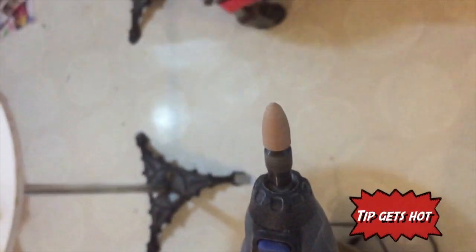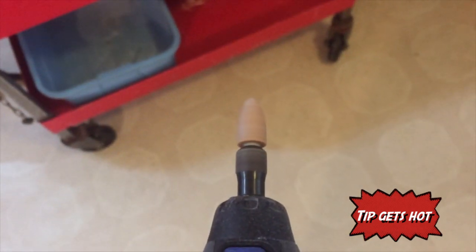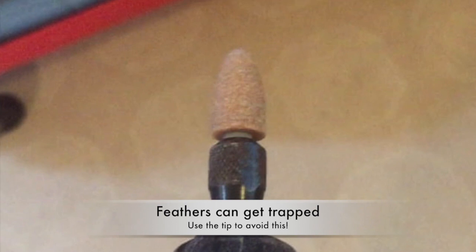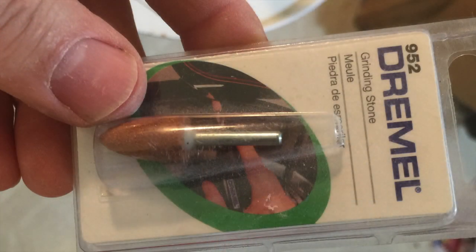Always grind nails in small bursts. The Dremel tip generates heat against the nail. This also reduces the chance of trapping feathers between the bit and the body of the Dremel. The best bit to use is the conical one shown here.